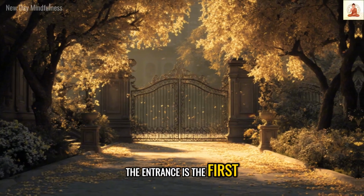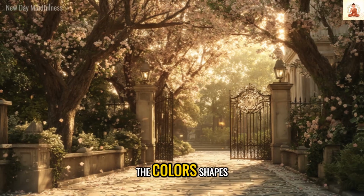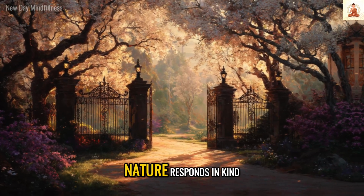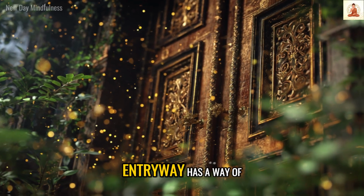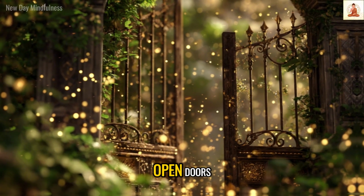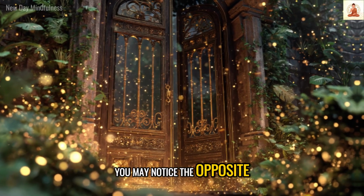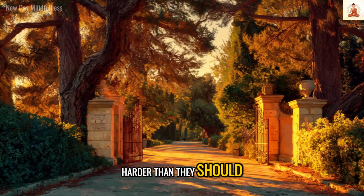The entrance is the first impression not just for visitors, but for opportunities. The colors, shapes, and even the air that greets you there set a tone that follows you inside. If it feels cared for, nature responds in kind. A well-kept, thoughtfully designed entryway has a way of attracting people who bring value, connections that open doors, and situations that support growth. But neglect that space, and you may notice the opposite. Plans stall, momentum fades, and things feel harder than they should.